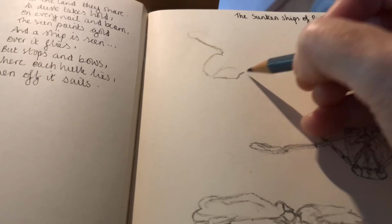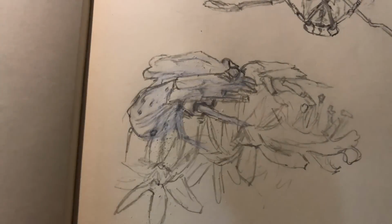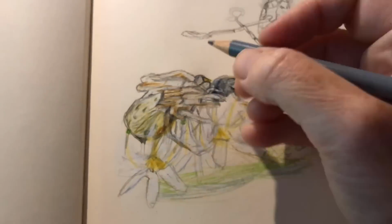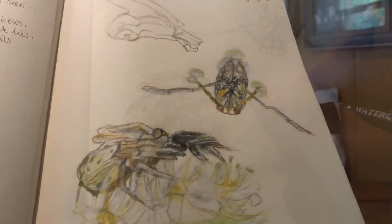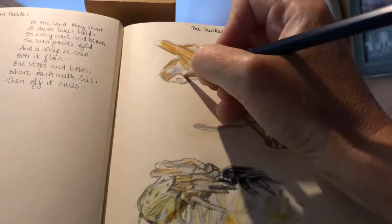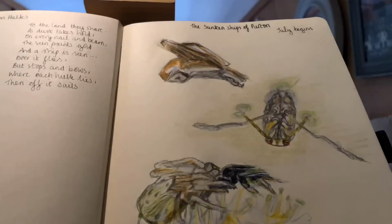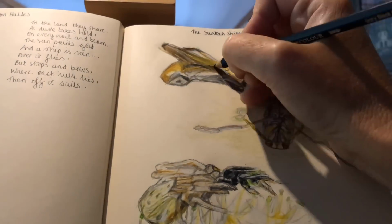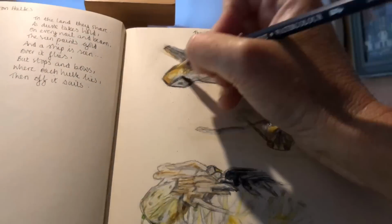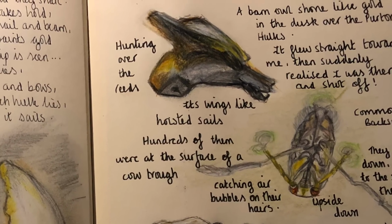81 and more, heavy hulks in clay, silted to the shore, keeping rivers draw at bay. Like a spider crab's claw, clutching dinner tight, each hulk's whole core is to hold with all their might. Greater boatmen grasp, bubbles filled with air, ships' shells clasp to the land they share. As dusk takes hold on every nail and beam, the sun paints gold and a ship is seen. Over it flies, but stops and bows, where each hulk lies, then off it sails.